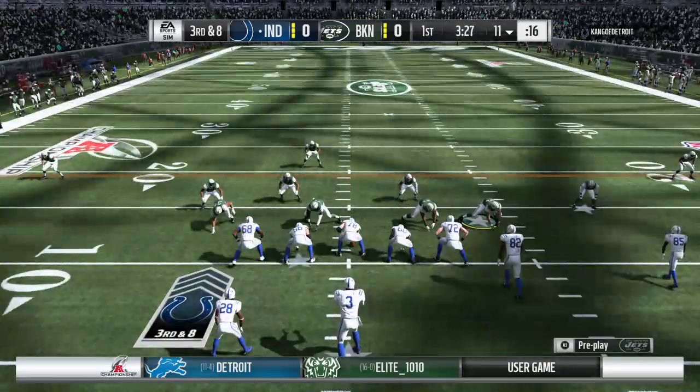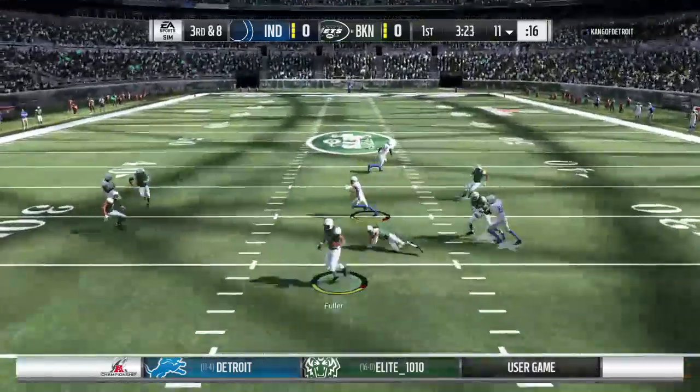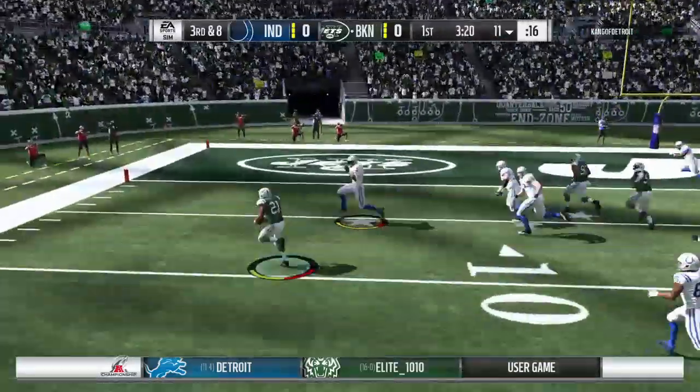Detroit! Jackson from the shotgun. And he fires one that's intercepted. Picked off at the 23.